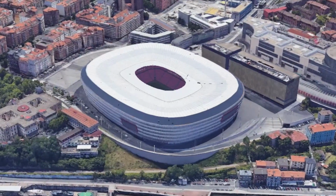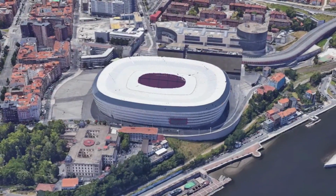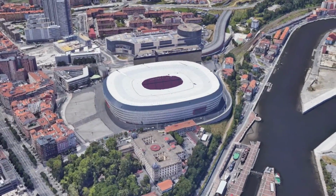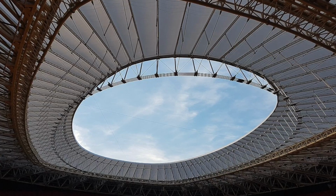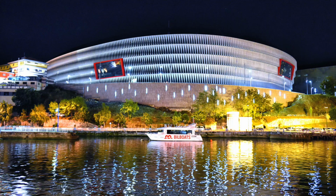Maybe a surprise entry on this list, San Mamés really won me over with its location. Situated right on the Nervión River, this modern stadium combines clean lines with a unique exterior facade. Initially, there were complaints about the roof, as it rains a lot in Bilbao, so it was extended to cover nearly all the stands. Artificial light is used to help the grass grow. The view from the river at night is spectacular.